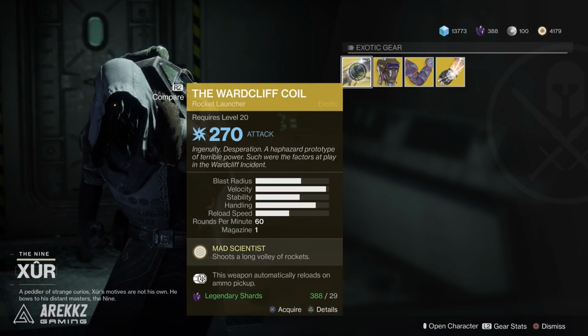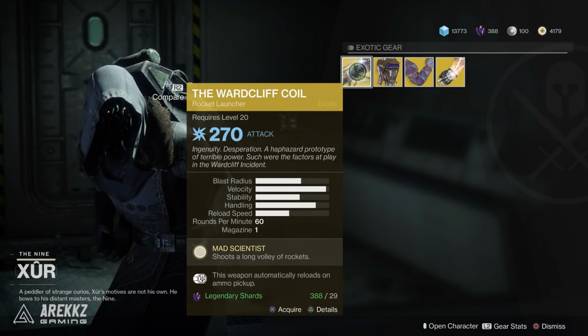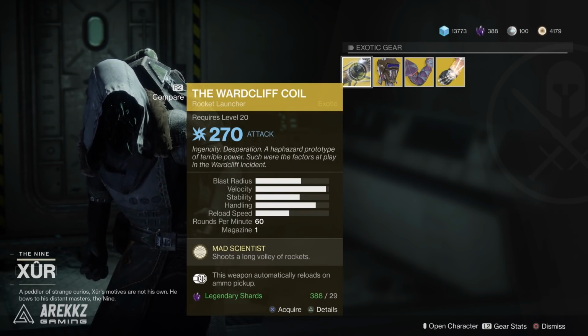It's only 29 shards. Everything is really cheap, surprisingly, so if you haven't got this, there is honestly no reason you shouldn't get it. Even if you guys have just started playing Destiny, getting 29 legendary shards isn't that difficult.